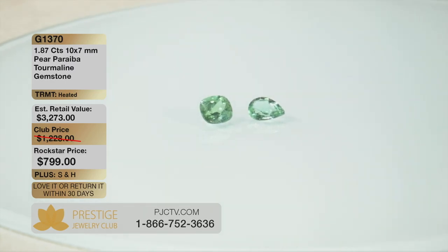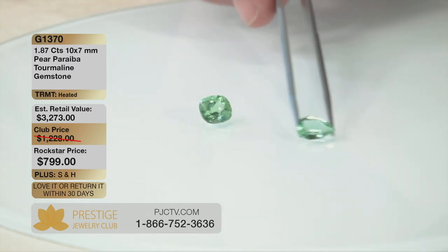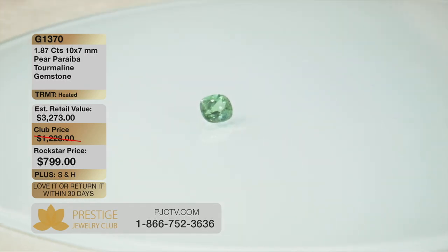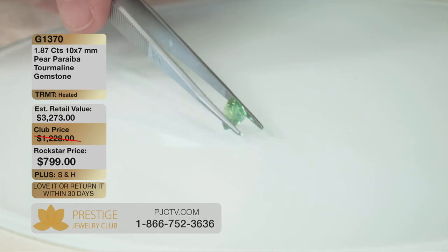You have another one over there. Let's pull it now. Paraíbas are so hot right now. I'm going to put these on our turntable so that we can come back to them. Paraíba is a very sought after stone because they're limited.